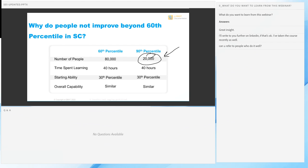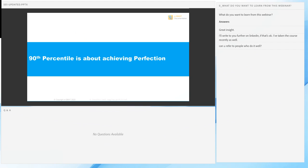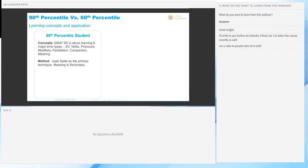Okay, so let's see how a 60th percentile student prepares. And again, remember, 90th percentile is about almost achieving perfection. A 60th percentile student approaches GMAT sentence correction with an attitude where the person says, hey, GMAT SC is about learning 8 major error types. These error types belong in these categories. So as long as I know the concepts, I know what needs to be done. Now I'm going to go practice. And the person goes and practices, uses splits as the primary technique to solve questions. For them, only if splits don't work, they go towards meaning.